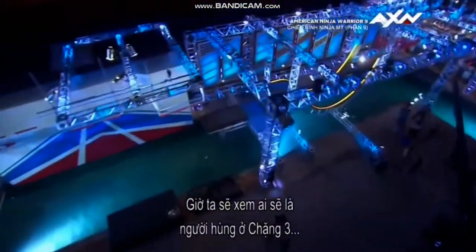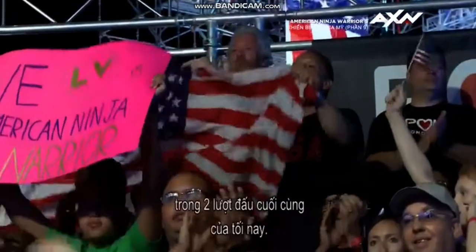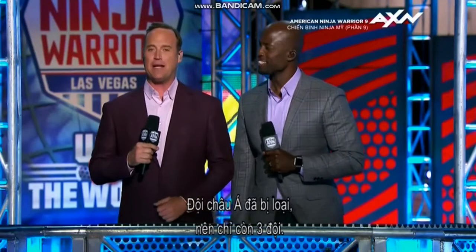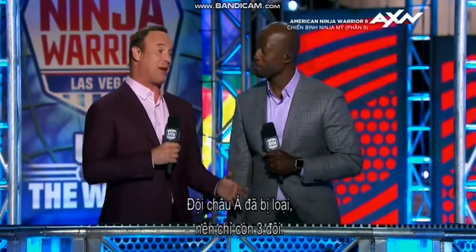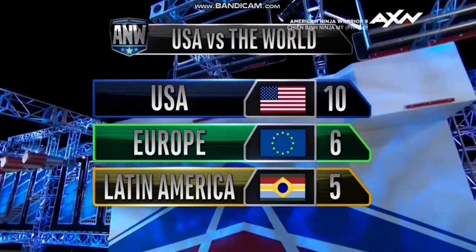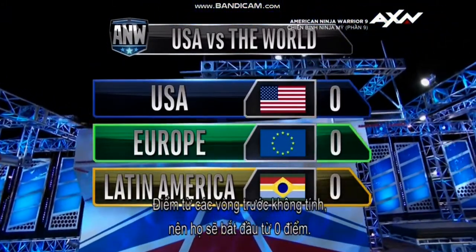Now we're going to find out if anyone can be a hero on stage 3 tonight as we move into the final 2 heats of tonight's competition. Team Asia has already been eliminated, meaning now only 3 teams remain. The U.S., Europe, and Latin America. Points from the last round have been struck from the board, so all 3 teams start with a blank slate.